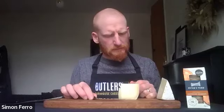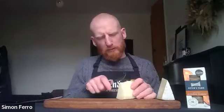Really nice. Okay. And the all-important flavour. It's got that classic sweetness to it. I'm going to get a bit with the rind as well.